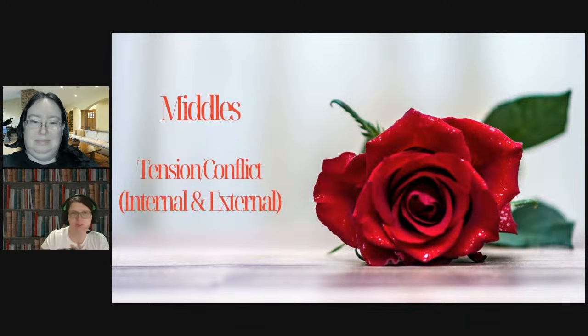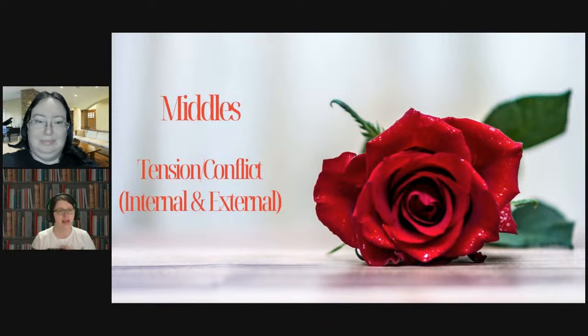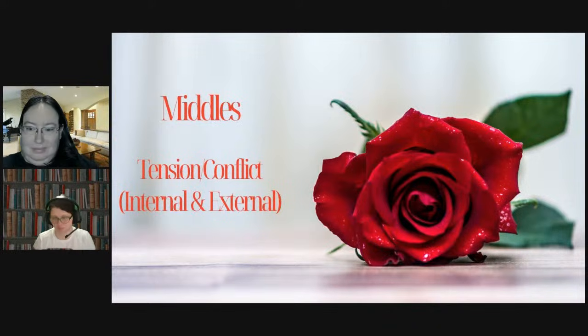Then we're moving into the middle. We're going to talk about what that tension is looking like. We want that delicious tension in our romance novel. We want internal conflict. We want external conflict. Remember, internal conflict is something that's happening within themselves. External conflict is something that's happening to them outside of it. So you want to have all of that. You want to keep that tension high. You want to watch your pacing through here because you are bringing them up to this point.